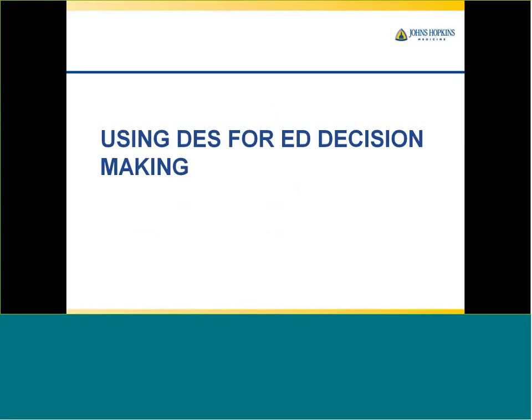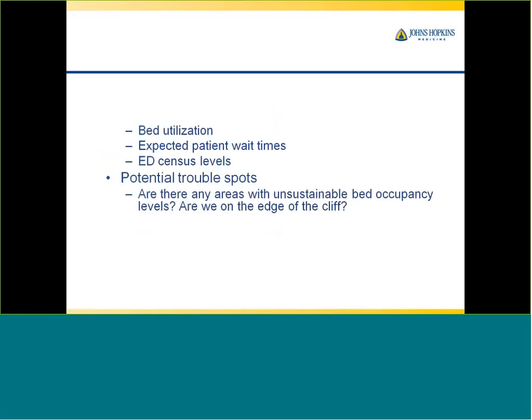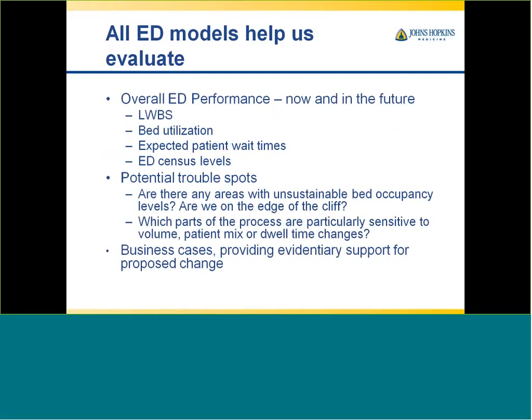So now we get to move on to what I think is the fun part, because I love these models, but actually using these models for making decisions. What I would like to do is just run through a few representative examples across the years. I want to start with an overview of the sorts of information that all emergency department models tend to give us. First and foremost, and Eric did talk about some of this already, so I'll just do it quickly, they help us look at what the performance is expected to be now and in the future.